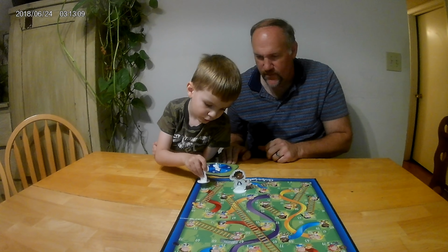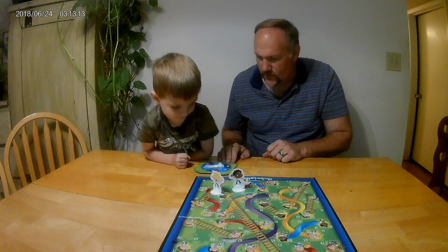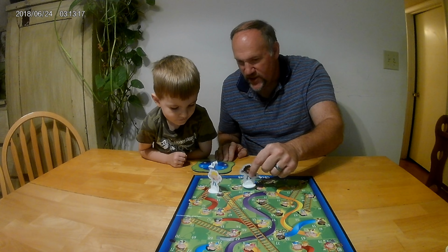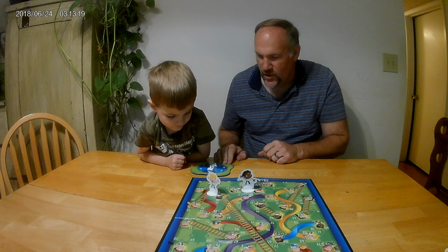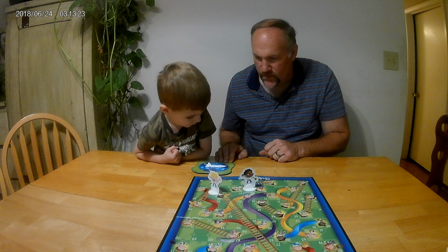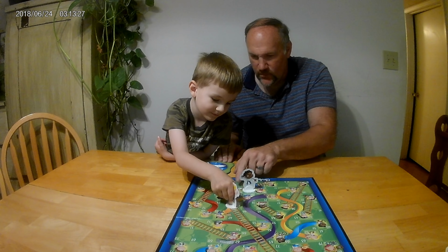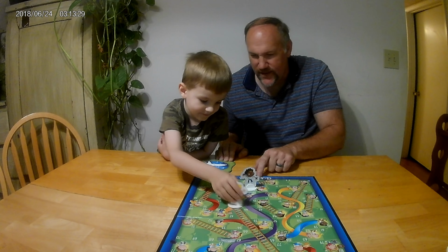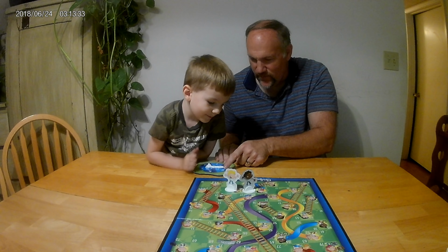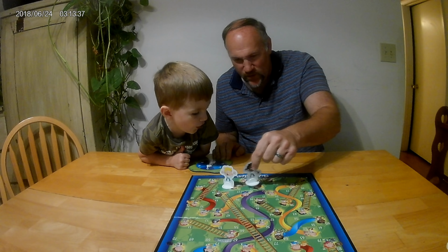1, 2. 3, 4. Okay. Daddy's turn. I'm getting close to that chute. I had 1. Your turn. 2. 1, 2. You do it long ways like this. Not up the ladder. 1, 2. There you go. Birthday cake! I want you to birthday cake. Oh, I get 4. And guess what?